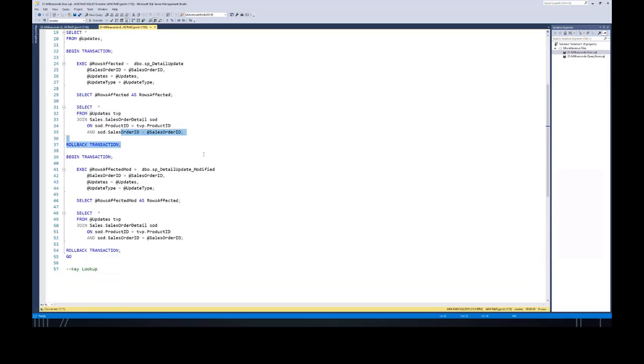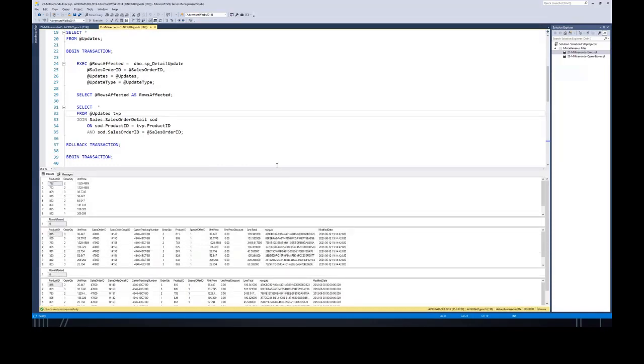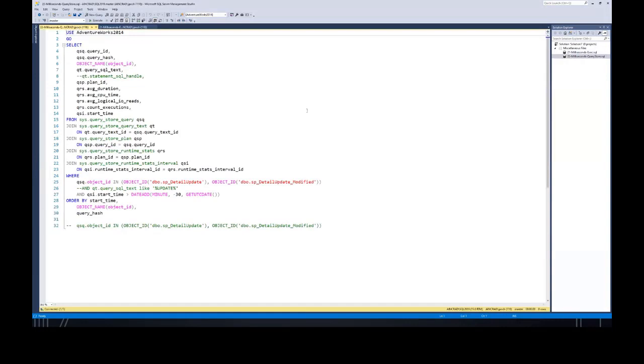But then we roll back the transaction so that we can do the same operation with the new procedure, again rolling it back. So let me run that once. Okay, here's all of our details, and all of this is up on GitHub, all of my slides as well as my scripts. So if you want to go through this yourself, you certainly can.